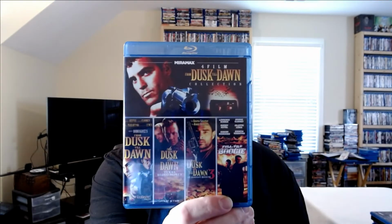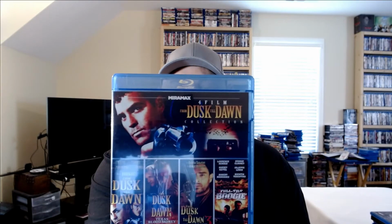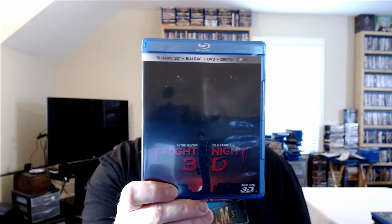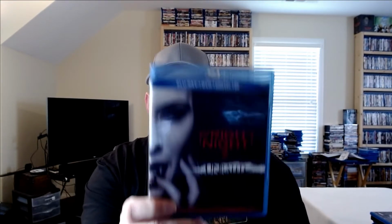And then we had the whole collection all together. Got first one, second one, Texas Blood Money, third one, The Hangman's Daughter, and then I think it's like a documentary type thing or something, Full Tilt Boogie. Then you got Fright Night 3D with Colin Farrell. Yeah, Fright Night 2: The New Blood, unrated.